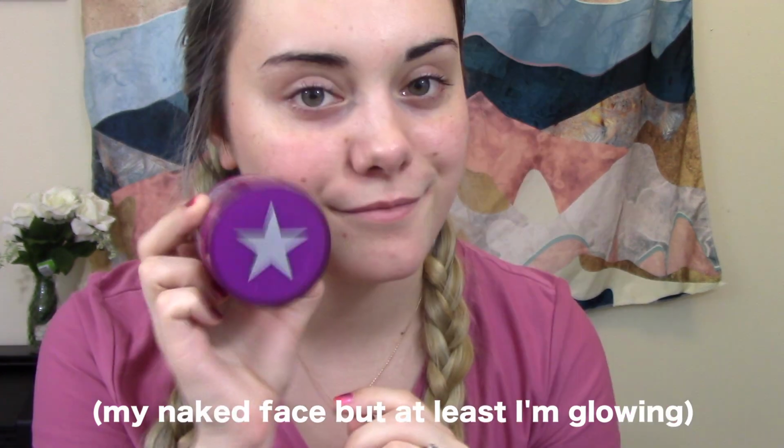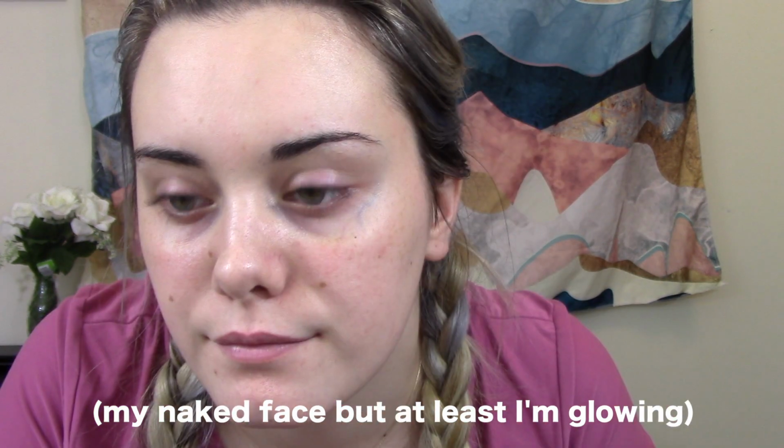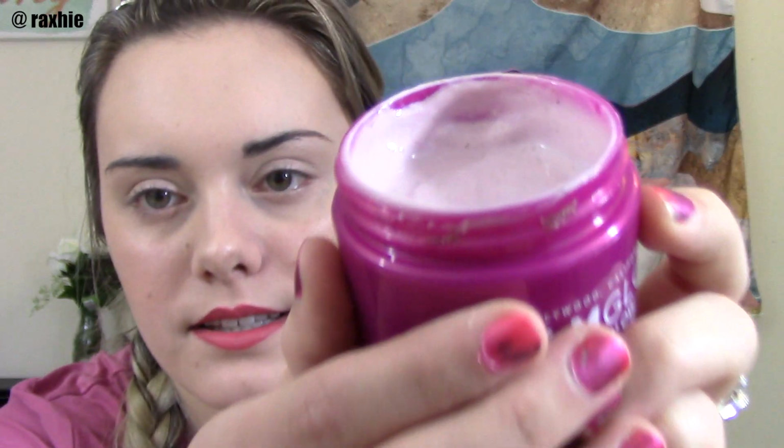This was incredible. I wouldn't be mad if I got another one of these 2 months from now, because sometimes BoxyCharm will do repeats, but this is a repeat I wouldn't mind. It has a very nice smell. Very berry smell. Very berry glow. No duh, it's called Berry Glow. It's got a very nice texture to it.